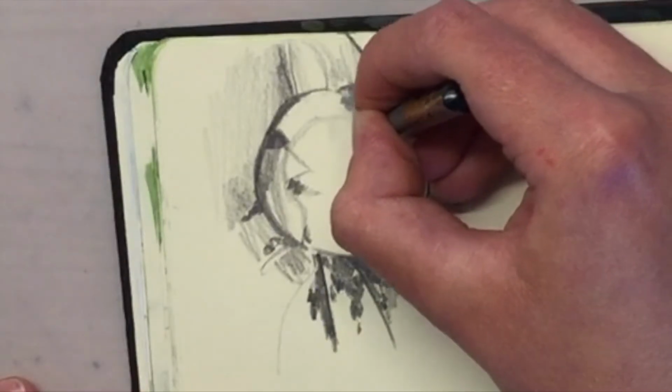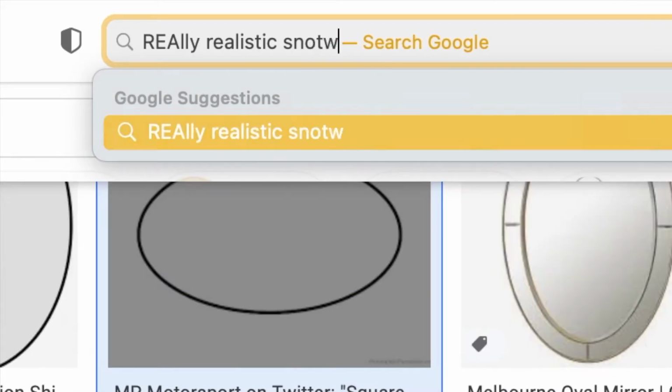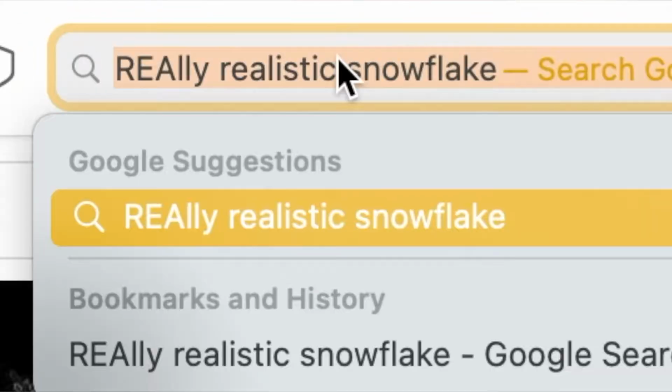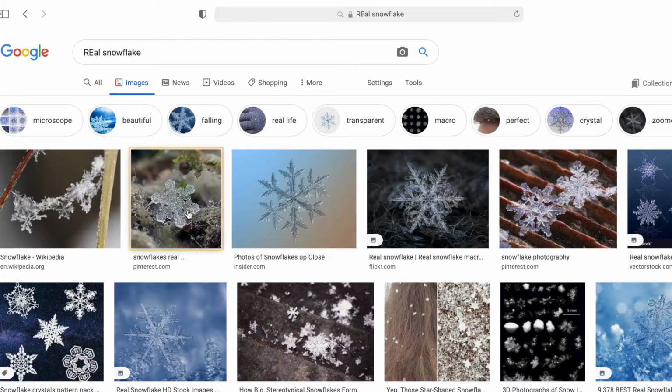Yeah, it's funny what you notice when you look at it for a long time. I saw a picture of a really realistic snowflake today. Or not a realistic snowflake, I saw a picture of a snowflake. A real snowflake. You could see all the patterns and how intricate it all was, which is really cool.